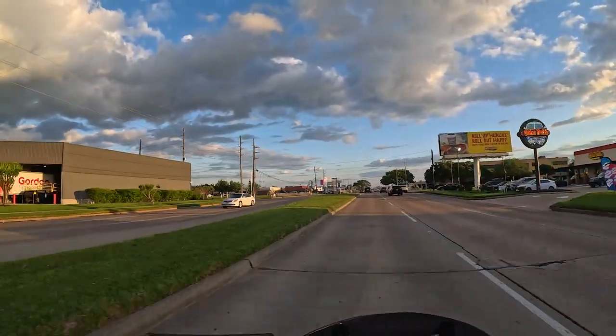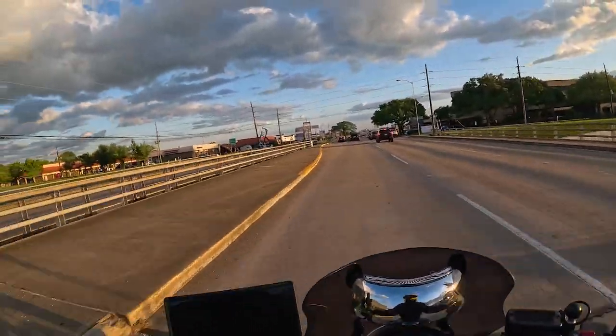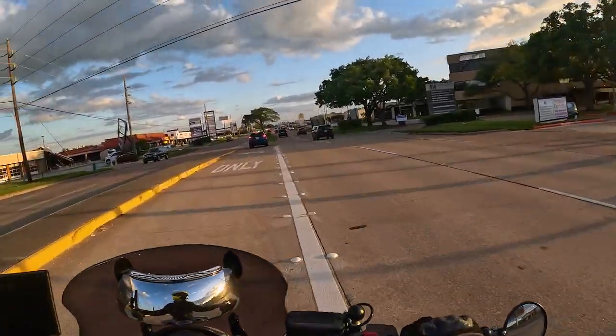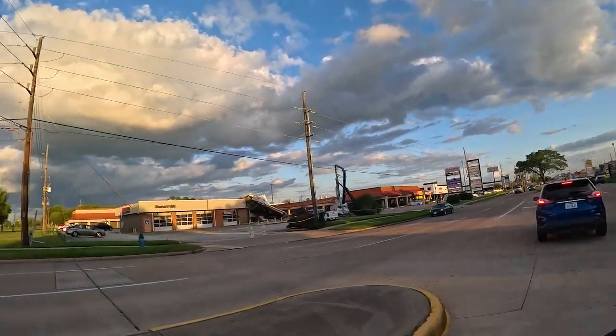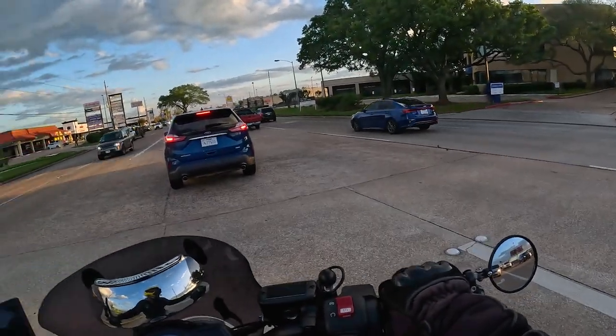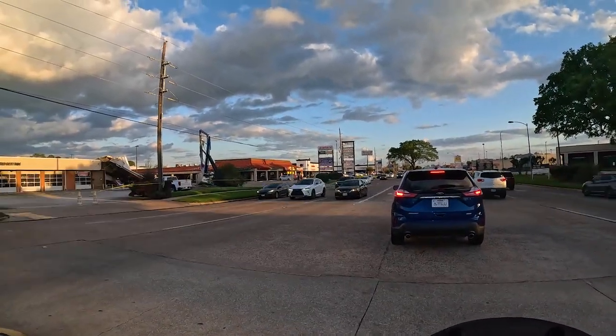Oh yeah, here we go, on the left side. Yeah, so I remember them talking about Firestone. Cool, I'm gonna pull in, why not? Just don't wanna get hit from behind. Yeah, they got it marked off. So this Firestone, I've been to many times to do alignment on my truck and tires and whatnot.